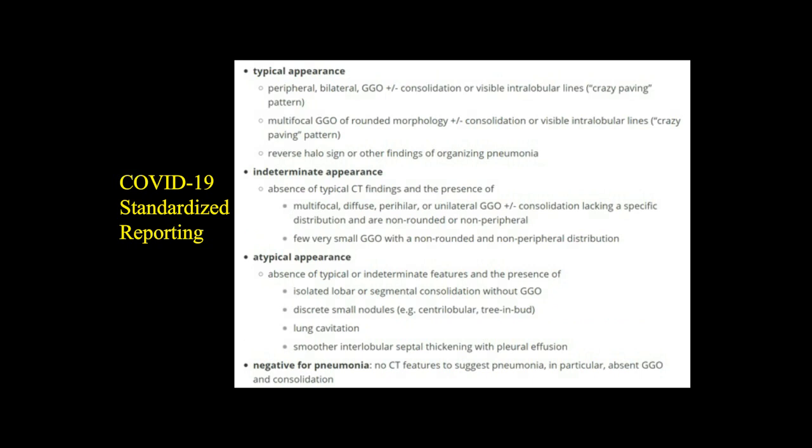There are folks already setting up structures for standardized reporting, which may help in research, cloud computing and data mining, and I won't go through these as well, but you can see that the findings can be either categorized as having the typical appearance that I've described, an indeterminate appearance, where you don't see the same type of appearance of the lesions themselves or the same type of distribution. Example might be a few small ground glass opacities which aren't round and certainly aren't peripheral. And then there are some things that should be seen as atypical for COVID-19, as I mentioned, cavitation, small nodules, segmental consolidations without ground glass opacities, and of course, under COVID, standardized reporting will always have a place for normal.